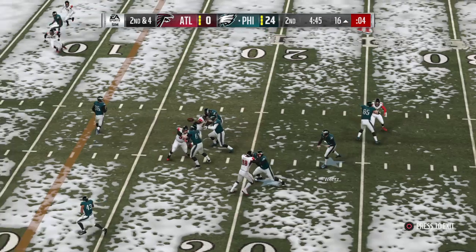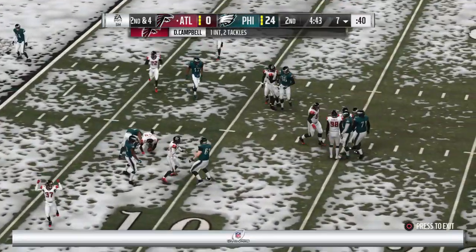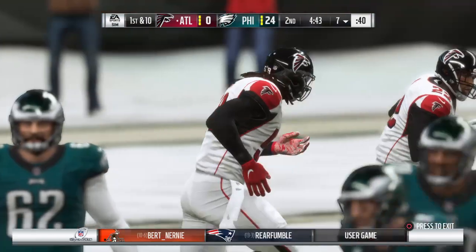From the gun, it's Wentz. Now that'll be tipped and intercepted. Devondre Campbell, the linebacker, picks him. And a big turnover there as his guys will get the football back.